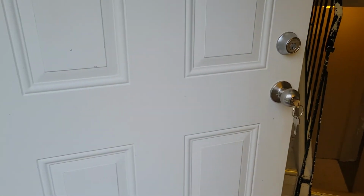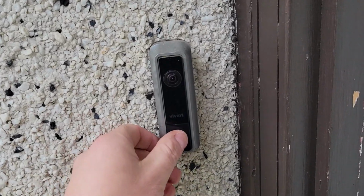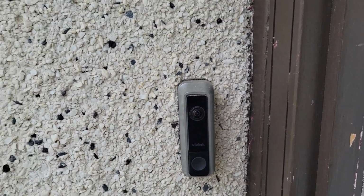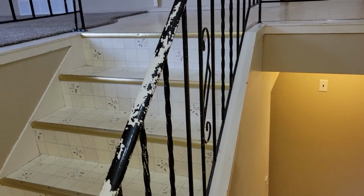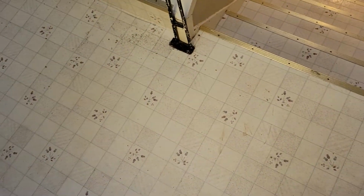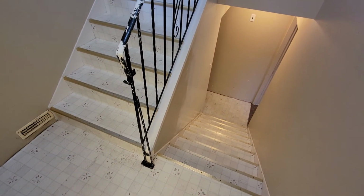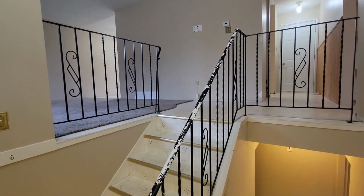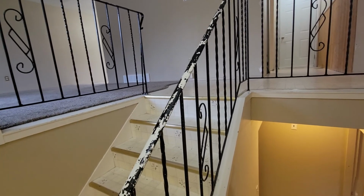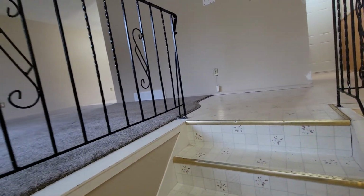In we go. Newer door on the front. Got one of these doorbell zippers. I don't hear anything. They might have taken the actual bell out of it. Looks like it used to be an alarm system. Okay, we're in the split level area. I'll back my camera up a bit. Wrought iron railing, which is kind of cool if you paint it up. Could stand to be tightened down a bit.